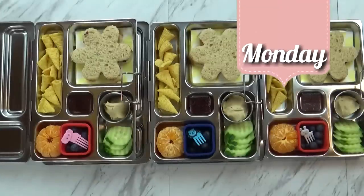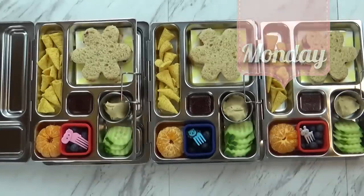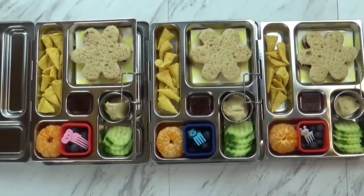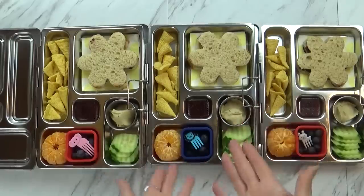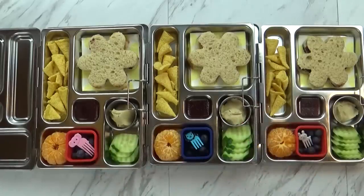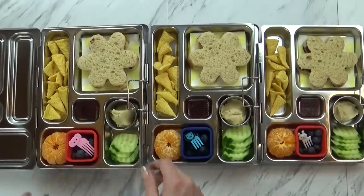Hi friends, and happy Monday. Right now I've got both of my girls with me. Say hello. Hello. And I've just finished making the lunch. What do you girls think? It looks pretty cool. So yeah. Since today is Monday, of course we have PB&J. That's right. And today I just used my flower cookie cutter to make it a little bit more fun.